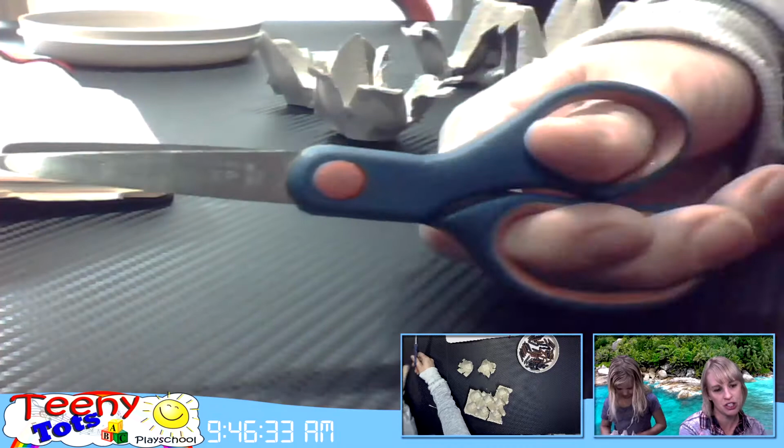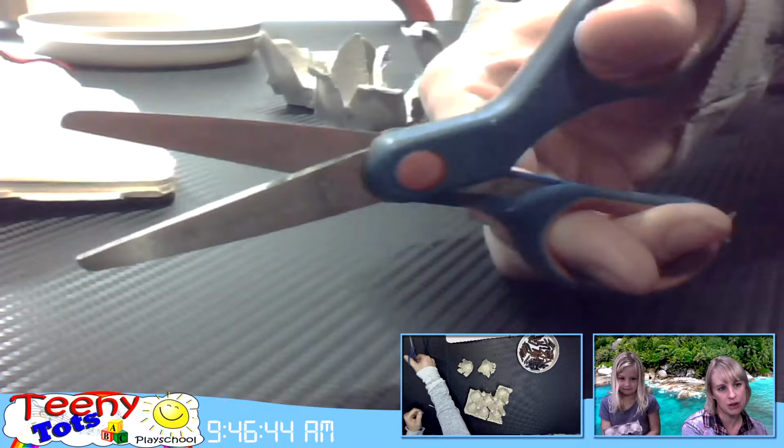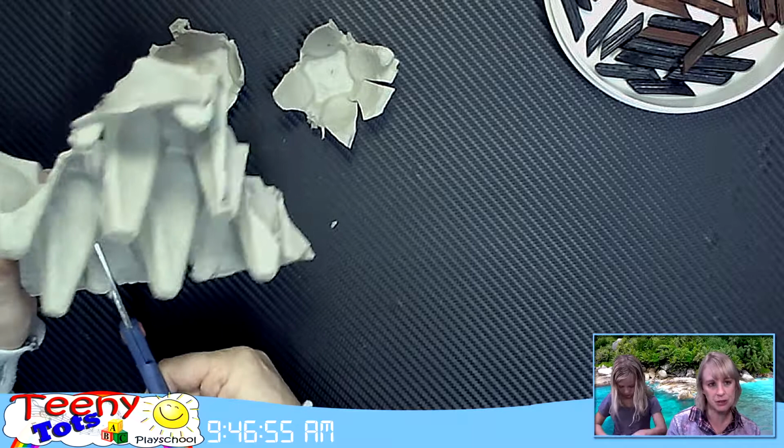Only one hand. If you need to put more fingers in the bottom, you can. And we keep it straight. Up, open, close. Open, close. You use your other hand to hold the box. Let's go back to our desk. It is a bit difficult, so if you need mommy to help you, just ask her to help you.